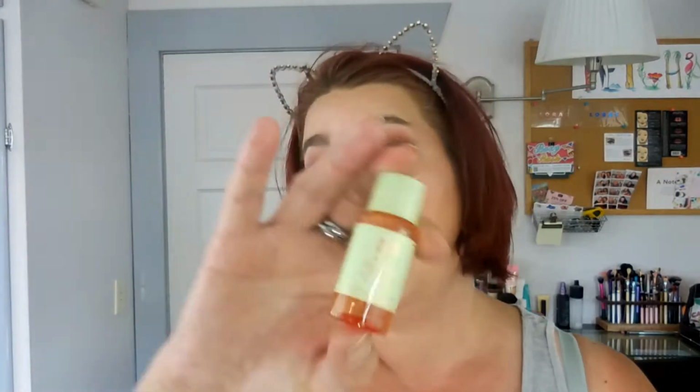It says gently exfoliates and brightens, revealing healthy glowing skin for all skin types. Alcohol-free, dermatologically tested. Use AM and PM or as needed. After cleansing, apply with a cotton pad. Avoid eye area. I'm really excited to try this. I don't have a toner. I don't know necessarily that I believe in toners, but I could be scolded for that thought process, so I'm going to try it.